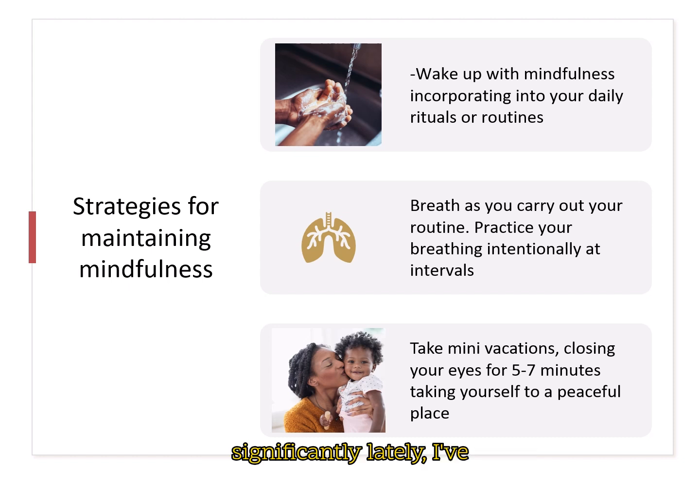One of the things that's helped me significantly lately, I've been waking up, and the first thing that I focus on is being mindful and incorporating mindfulness into my daily routines, such as washing my hands, showering, you know. And if you breathe as you carry out these routines, practice your breathing intentionally and at intervals. And occasionally, if you're in a stressful environment, say at work, take 5 to 10 minutes, find a quiet place, and take a mini vacation, closing your eyes and removing yourself from the stressful environment. One of the things I like to do is to think about my granddaughter. Somehow 5 or 7 minutes of thinking of her relieves me of stress.